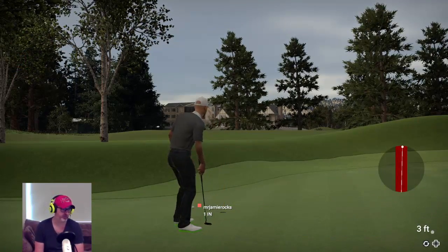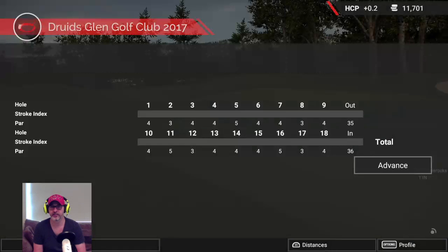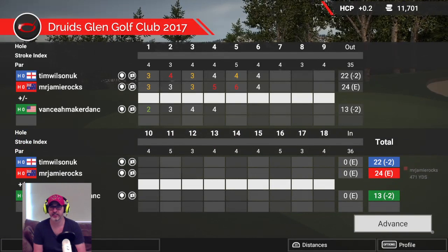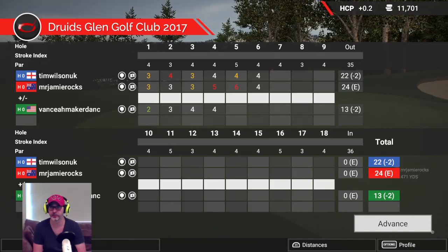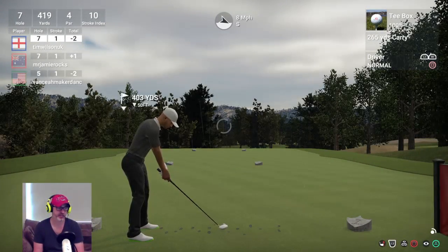It looks like Jamie's struggling with the putter. What did he end up with there? Let's have a quick look. Did he get a bogey? No, he got a par. Good show. Good show. He's back to level par. He bogeyed the last 2 holes. And the rain still persists.